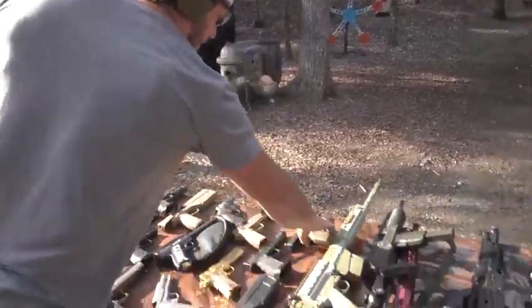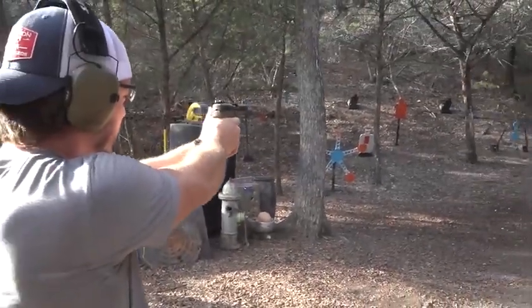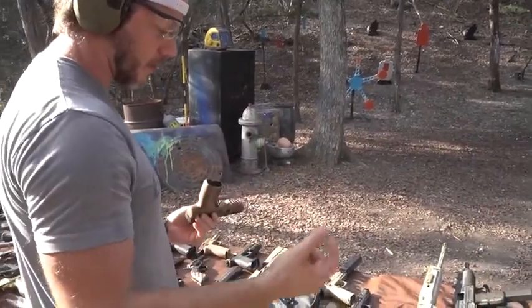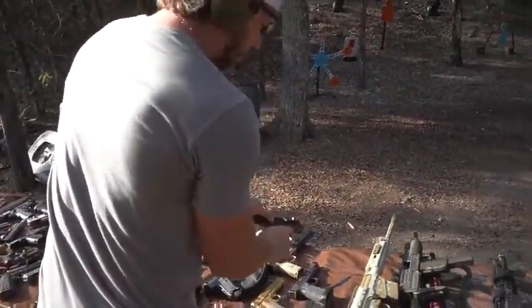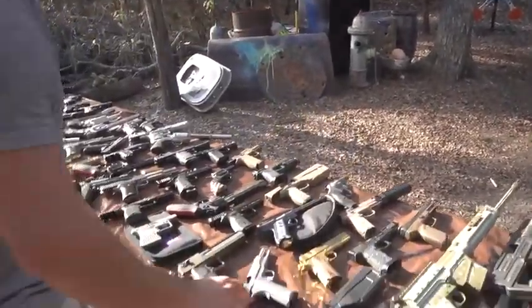Love this thing. FN 57, just like the Ruger 57, chambered in 5.7 by 28. Oh, this one you can't fire without a mag in it. We're putting one round in every one. It fires great. Watch. Pew! There it went. Yep, that was a good one.